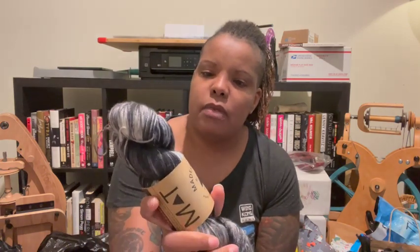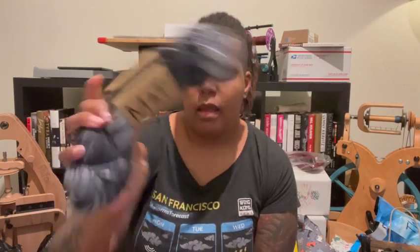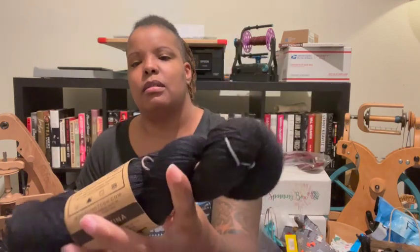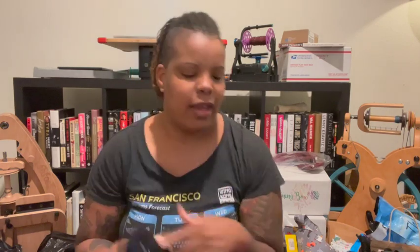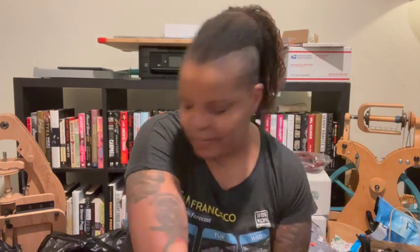And last time I went to Knit Dallas, I bought a bunch of Madeline Tosh Pashmina in the grays, 50 shades of gray. I got some more. This one is Void, which I actually have on regular fingering. And then I got black. Okay, so this is gonna go with those grays. Do I know what I'm making with them yet? No, it's fine.